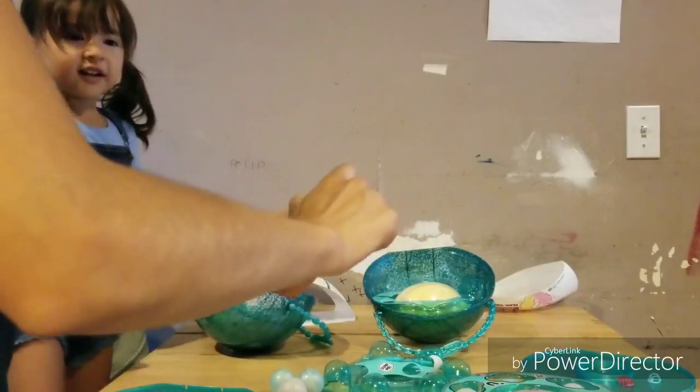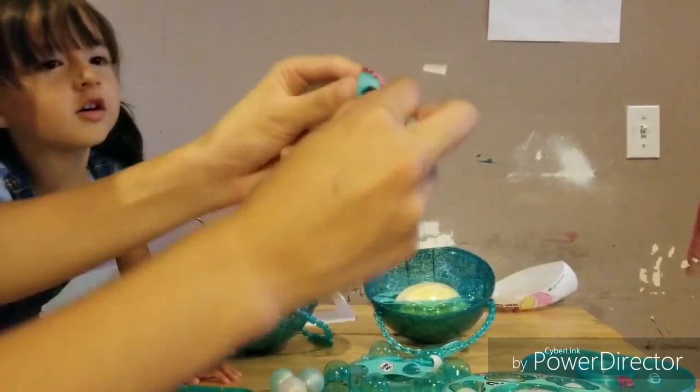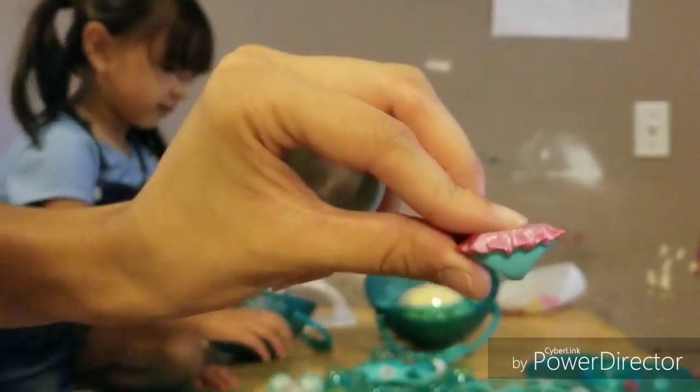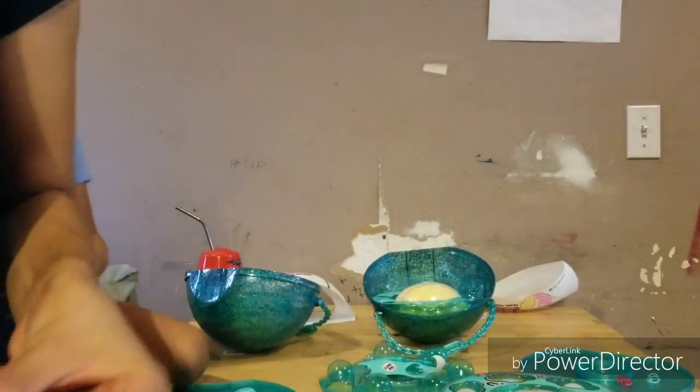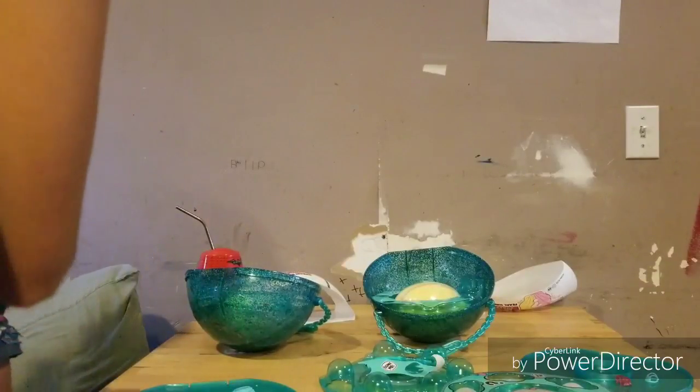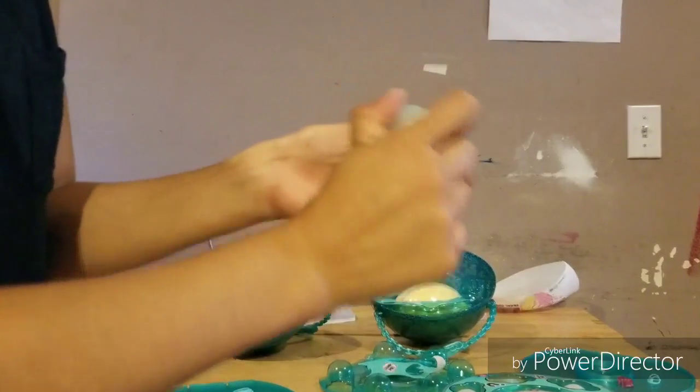What is it? Oh, another little skirt. Okay. I got some little stuff. You gotta show them to the camera so everyone can see. Ooh. They look like little shoes. Oh, careful. Good job. Another little tap.